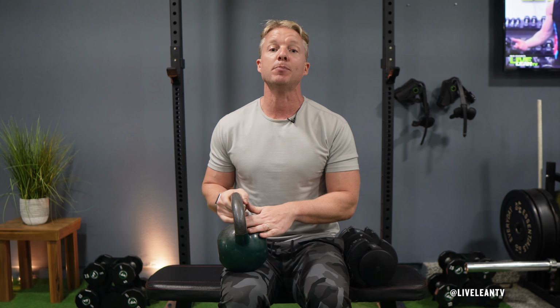So beginners should choose a weight that challenges them without compromising form, while seniors may prefer lighter weights to focus on controlled, safe movements. So both groups should prioritize proper technique and gradually increase weight as strength and confidence improve.